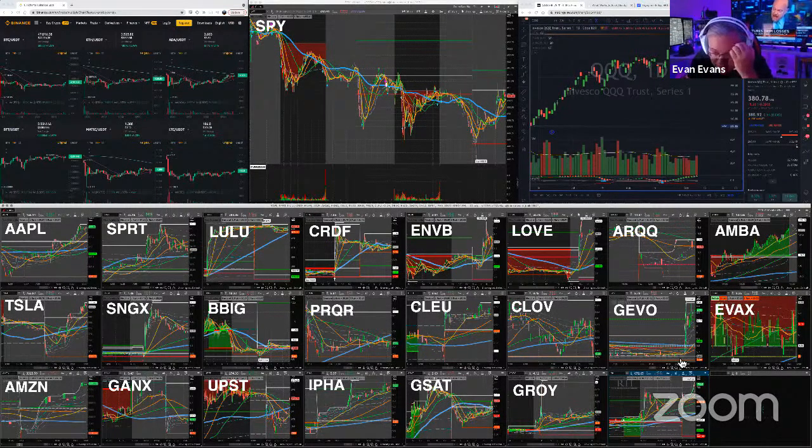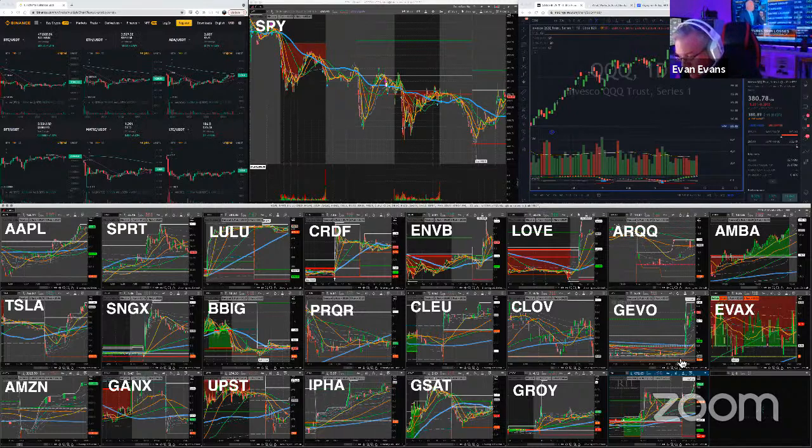If B big breaks 1050, we'll be able to get in for 50 cents of risk. B big. If GROY, GROY, breaks 5.01, we'll be able to get in that preemptively for 50 cents of risk.